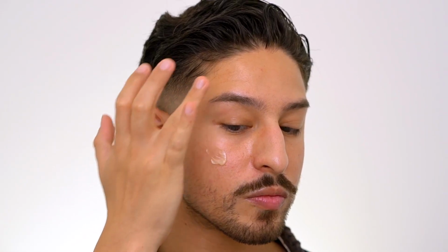But you can see as you apply it on, it spreads really easily. It goes on completely clear. This one I am 100% certain is dark skin friendly, so no white cast issue. And it works in very, very nicely, but it has that feel of a primer. Like it feels like a very silicone primer.